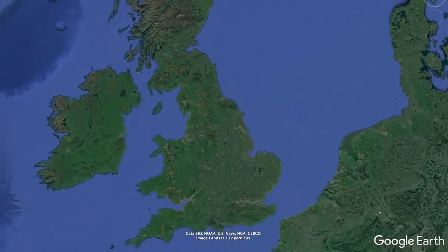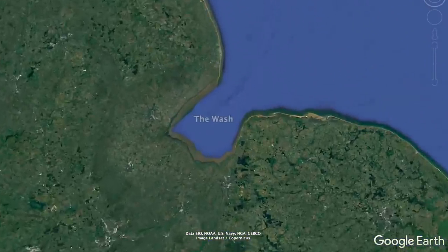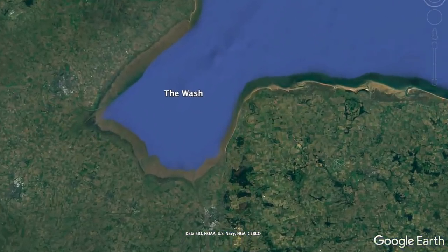The Wash is basically the sea. It's the North Sea. Well, it's the Wash, but it's in the North Sea. It's a big bay, isn't it? Yeah, and it's how you get to the Norfolk Broads, but we don't want to go there yet. No. Never say never, but not today.